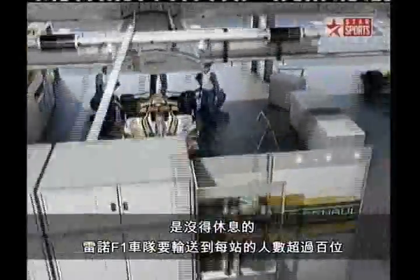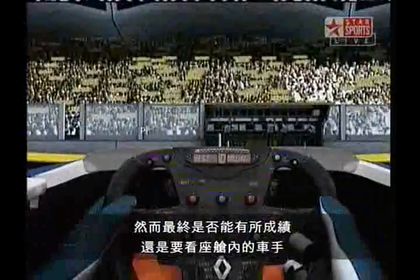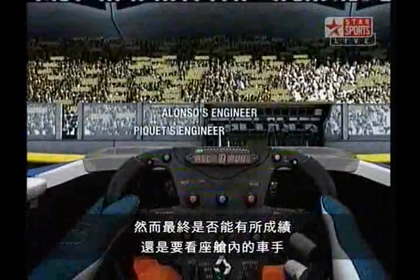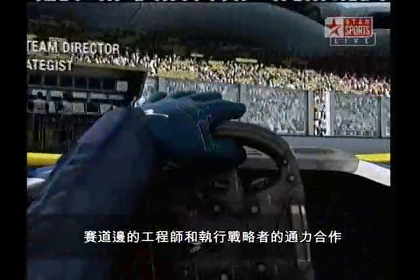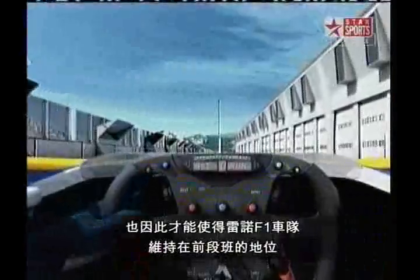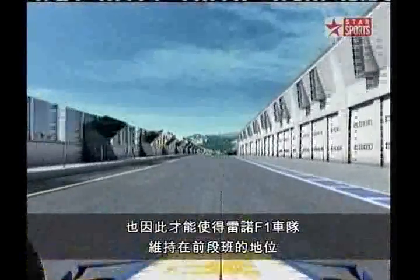In total, the Renault F1 team transports around 100 personnel to every race, and that's only 20% of the total at Enstone and Viry. But in the end, the team's success comes down to the men in the cockpit, helped by the engineers and strategists in mission control on the pit wall. That's what it takes to keep Renault racing at the front of the F1 field.